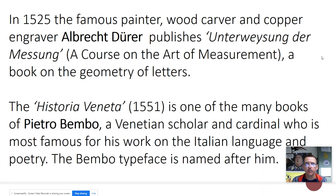1525, famous painter, woodcarver, and copper engraver, Albrecht Dürer, publishes this book, and it's a course on the art of measurement. And again, it's the first book on typography and geometry, letters, and stuff like that.